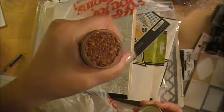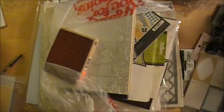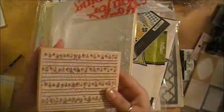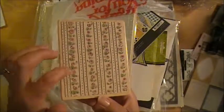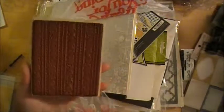Pretty cool. Hope you can see it in the light. Lots of chunky texture, so that'll be fun to play with. And in this bag was this used stamp, but who cares, because this will be great for texture. I'm not really a fan of using it in that way with the pinks and greens like that, but this will be great for some texture on a canvas or something.